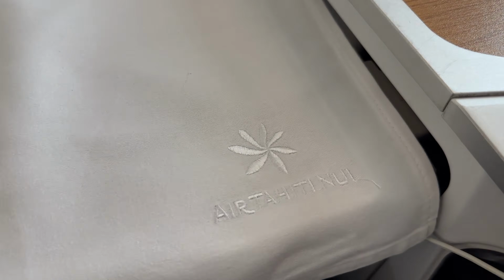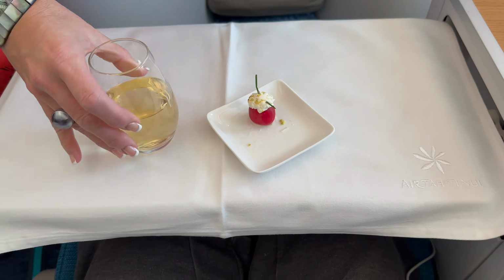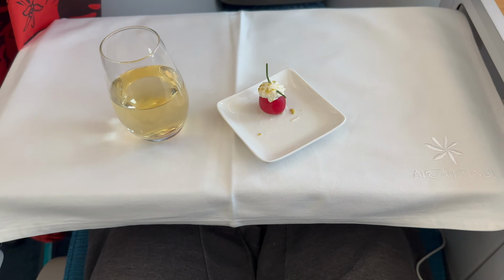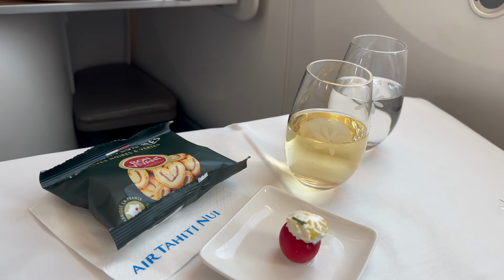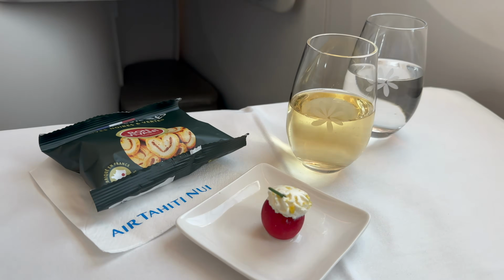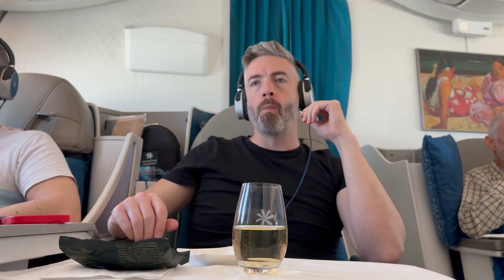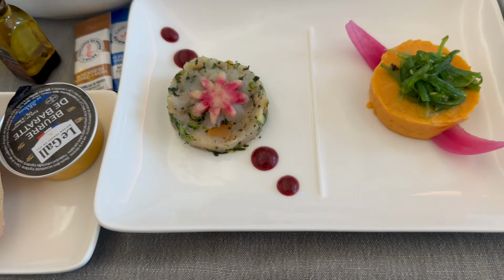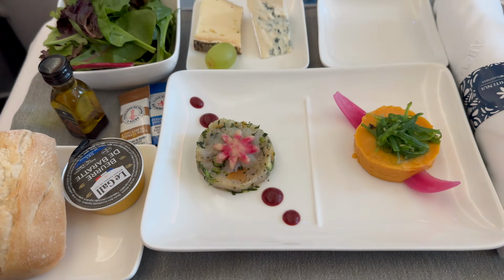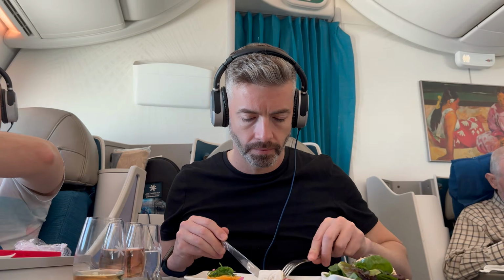The tables were laid with linen and we were served our amuse-bouche with another glass of champagne. 20 minutes later, our starters were presented and had a similar presentation to that found on competitor Air France. It's a refined, elegant affair, and the tastes were great. Air Tahiti's food is certainly at a good level.